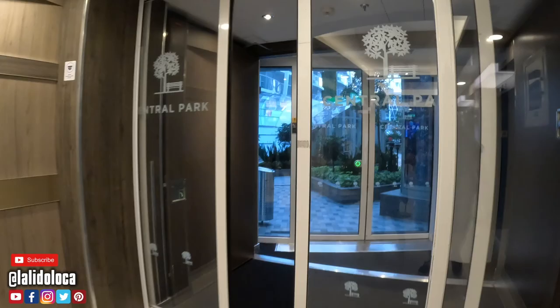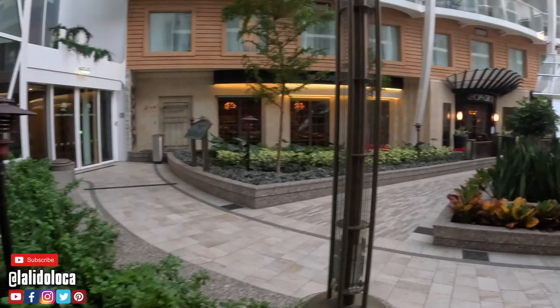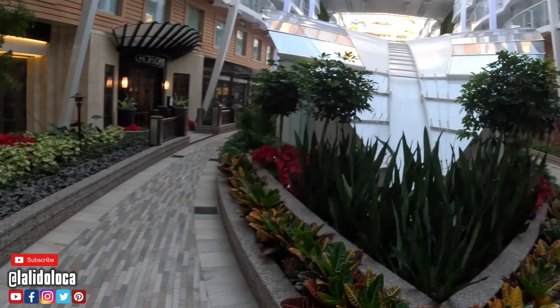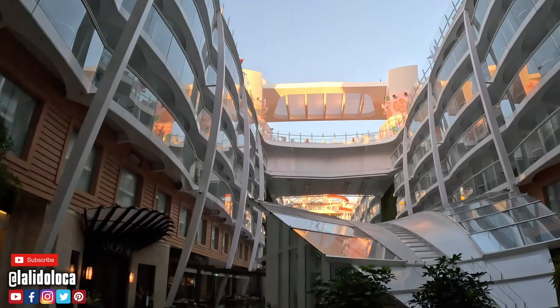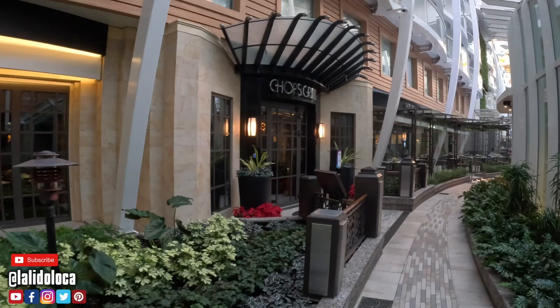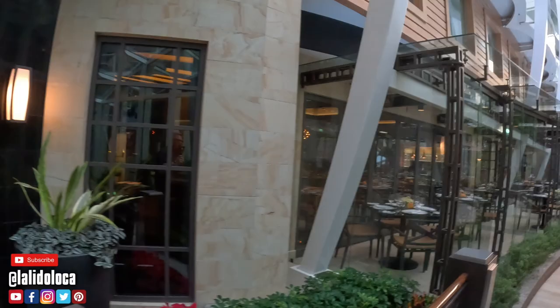Central Park. So again, this is a really unique spot, a really neat, unique cruise ship design to combine horticulture, plants, living things in the middle of a cruise ship. All these plants are real, and it makes for almost an atrium, conservatory style setup. It is open air, so if it rains outside, it rains here. And they've got a couple key restaurants. First is Chop's Grill, that is the steakhouse. A wonderful restaurant. If you are a steakhouse aficionado and you've cruised on Royal, I know you've had Chop's Grill. Take a little look through the windows here as they're getting set up for dinner.